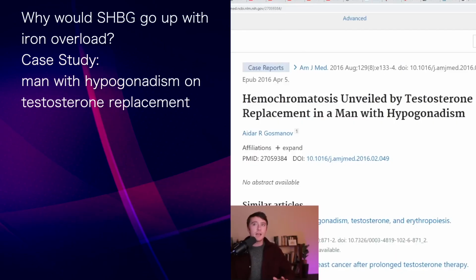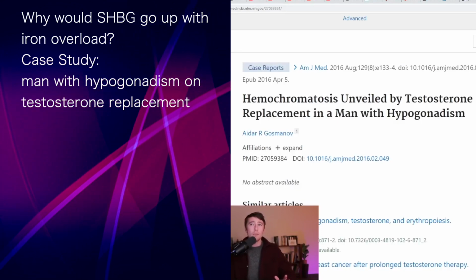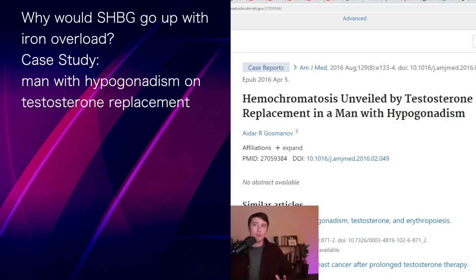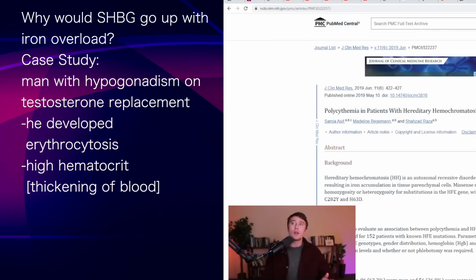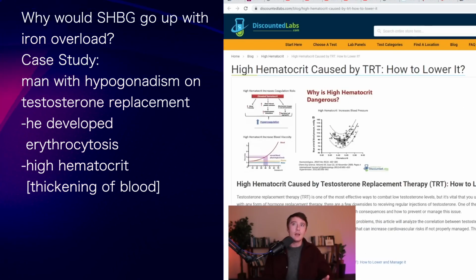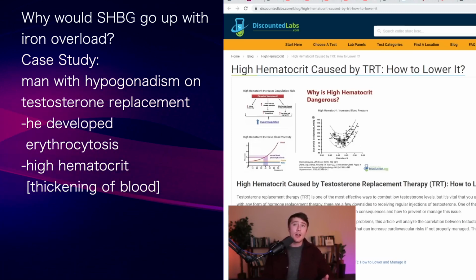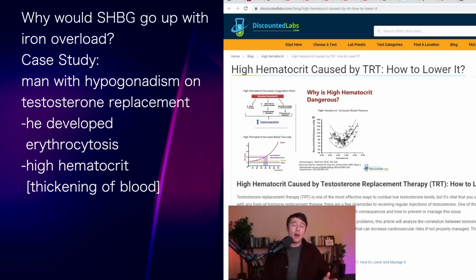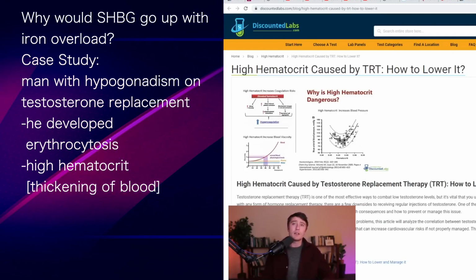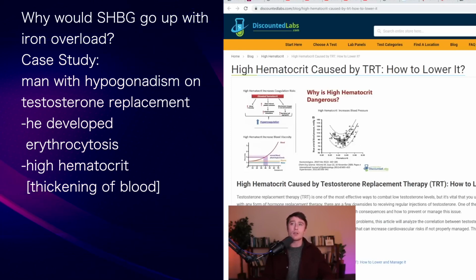This particular case study was looking at a case of hemochromatosis, which was unmasked by testosterone replacement therapy. He developed erythrocytosis. It's well known that people who take testosterone replacement or anabolic steroids can develop high hematocrit, basically a thickness or higher viscosity of the blood. And in some cases, this can be very dangerous.